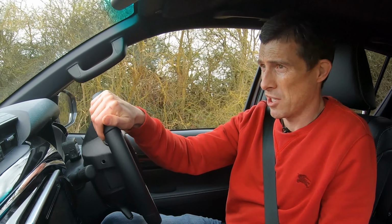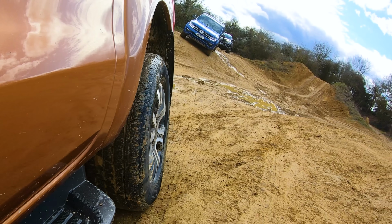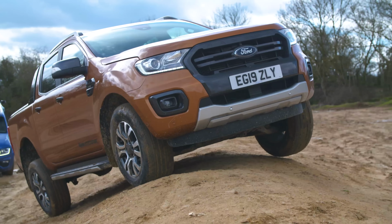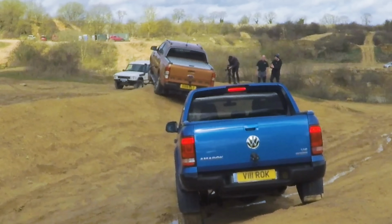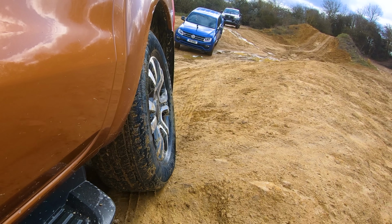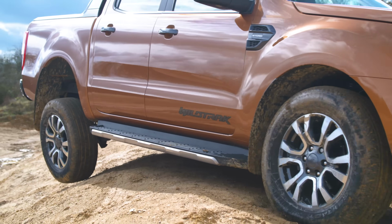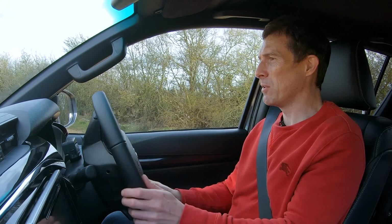Oh, he's approaching the slope. He's twisting. Suspension's lifting. Crawling up there nicely. Has he got the ground clearance to get over the top? This is the tricky bit now. That was nice and steady. What will the VW do though?